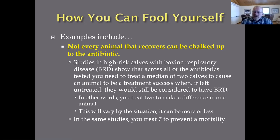A number needed to treat of two is amazing. A number needed to treat of one is where we actually make a difference with the drug in every case we treat, which is incredibly rare. So the drugs we have are very, very, very effective.